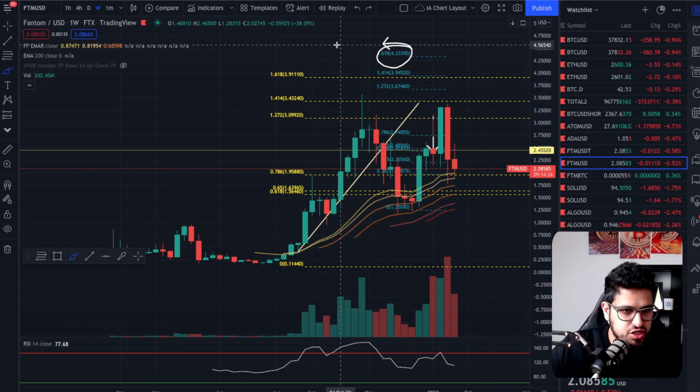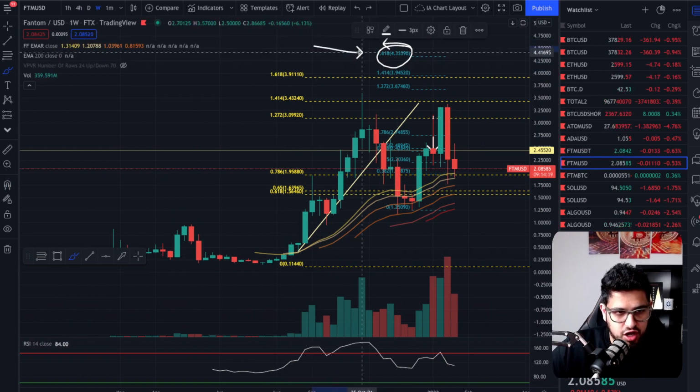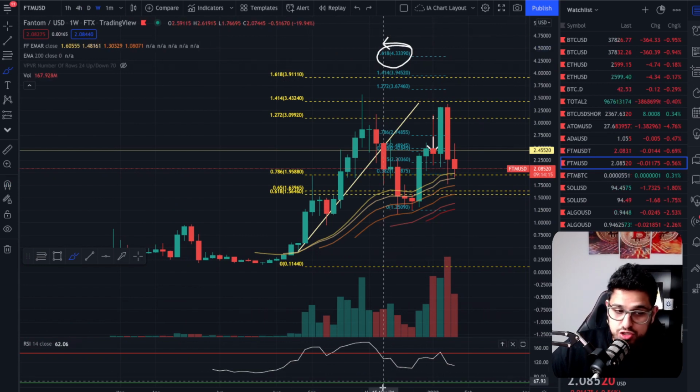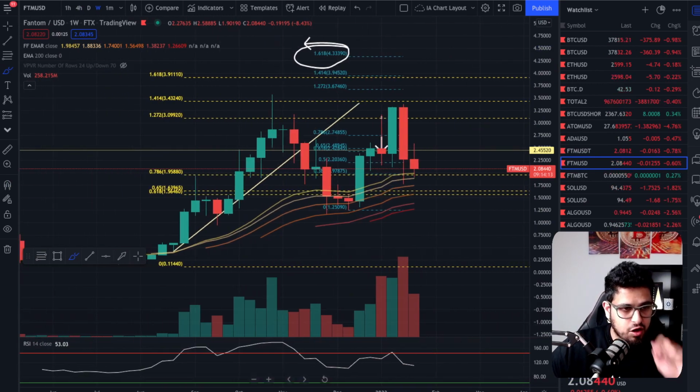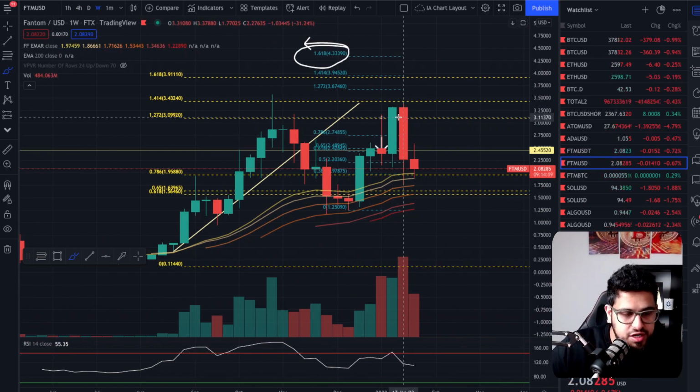And remember, my initial target was here at 3.91 on a 1.618. On the second move, I've got a target of 4.33 here at the golden ratio from our swing low to swing high. So definitely something I'm looking out for here on Fantom. And that's for me, that's my technical target, right? Looking at the Fibonacci retracements.